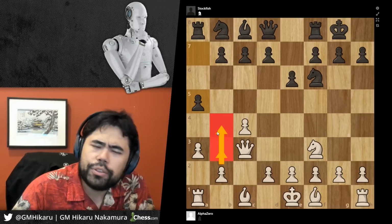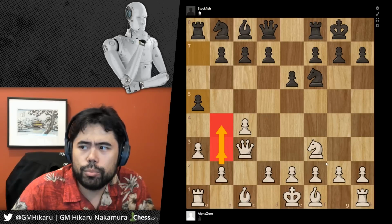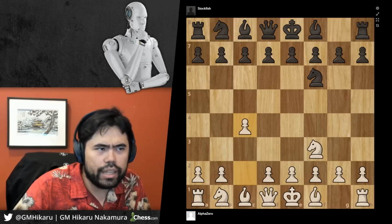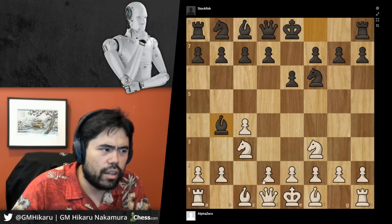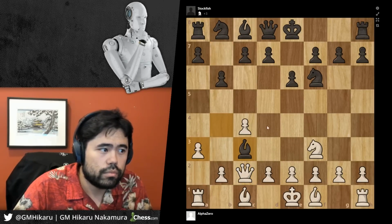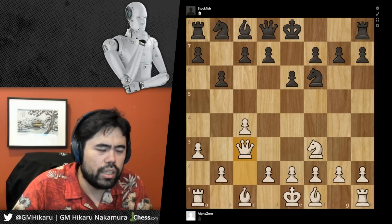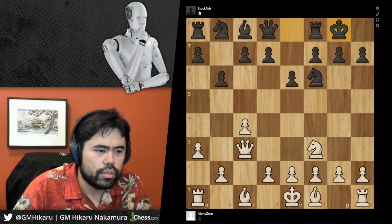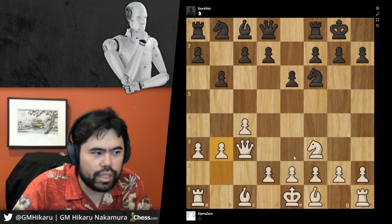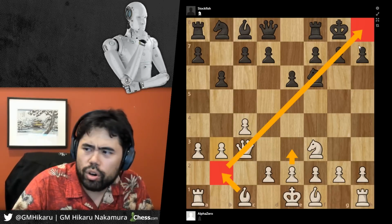So most humans would say here b3, not b4. So b4 is a very, very peculiar move by AlphaZero, because normally when I see this position, I think of there are many lines like this, with b6, a3 takes, and normally it goes castles, and I think normally white plays b3 with e3 and bishop b2 because you want to put the bishop on the long diagonal here. So I think this is more common.